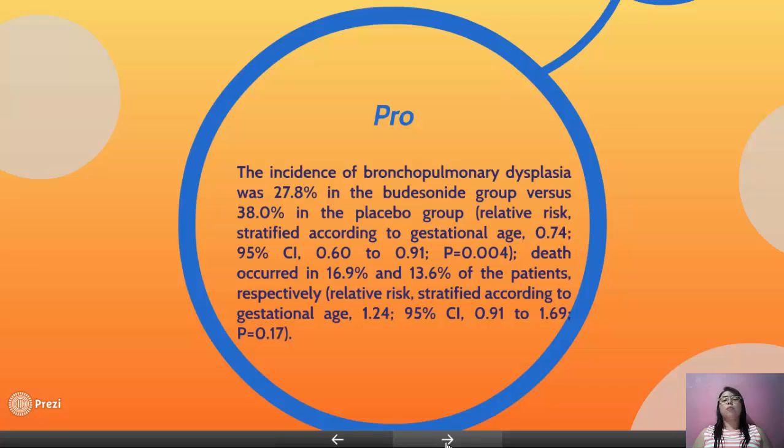The incidence of bronchopulmonary dysplasia was 27.8% in the budesonide group versus 38% in the placebo group. Death occurred in 16.9% and 13.6% of the patients, respectively.